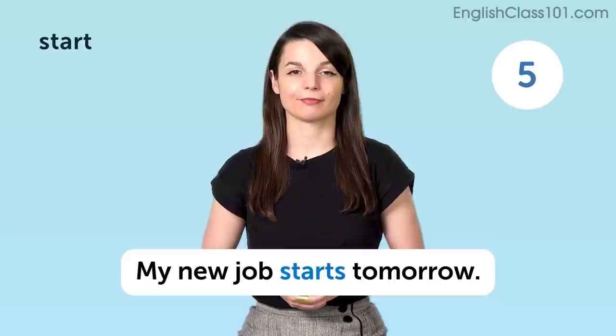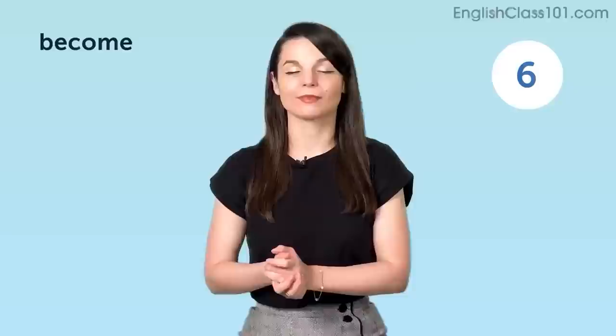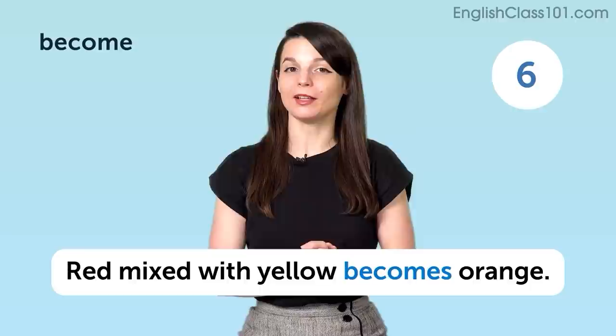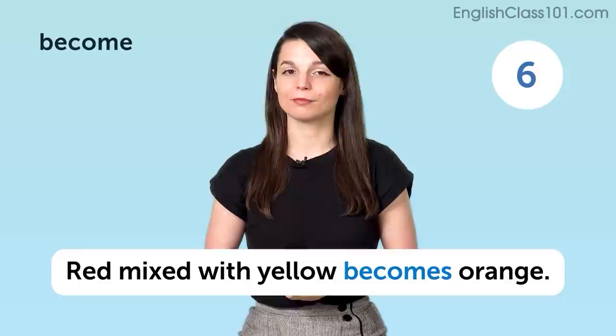Become. So the verb become is used to refer to one thing turning into another thing. Red mixed with yellow becomes orange.